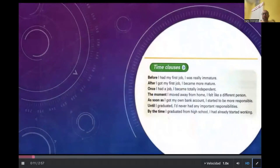Time clauses. Before I had my first job, I was really immature. After I got my first job, I became more mature. Once I had a job, I became totally independent. The moment I moved away from home, I felt like a different person. As soon as I got my own bank account, I started to be more responsible. Until I graduated, I'd never had any important responsibilities. By the time I graduated from high school, I had already started working.